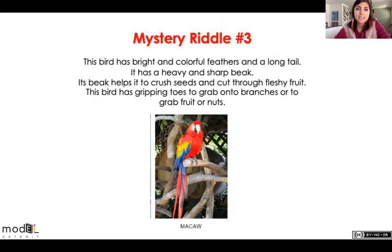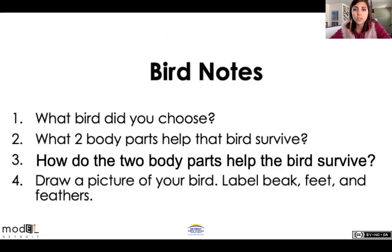All right, let's take a look at mystery riddle number 3. This bird has bright and colorful feathers and a long tail. It has a heavy and sharp beak. Its beak helps it crush seeds and cut through fleshy fruit. This bird has gripping toes to grab onto branches or to grab fruit or nuts. So we're going to use this information on our bird notes to then create a mystery riddle.